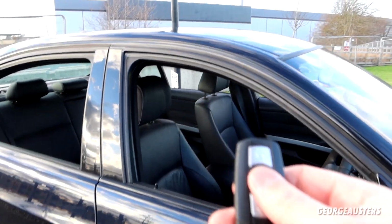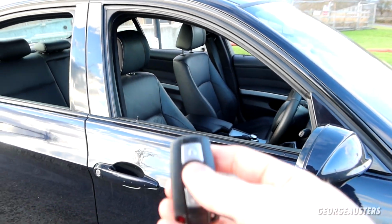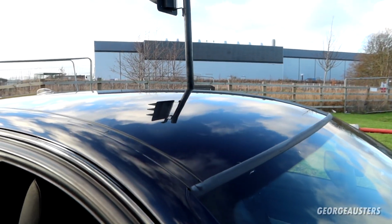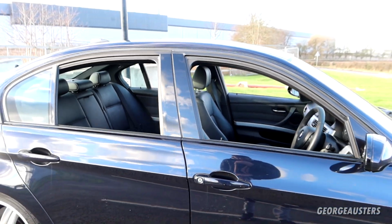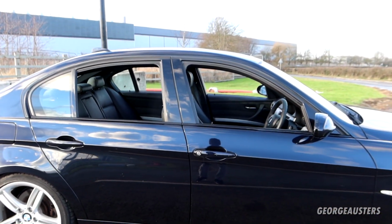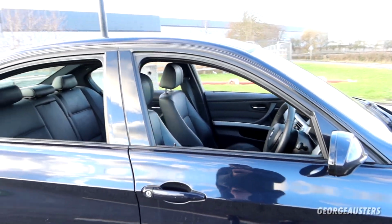And as well, if you have a sunroof, which as you can see this does not have a sunroof, but if you do have a sunroof, if you continue holding down the unlock button, you can open the sunroof as well. Now I think this is quite a nice feature to have, especially if it is a hot day and you are returning to your car and you want your car to cool down as quick as possible. While you're walking to it, you can go ahead and roll down all of the windows.